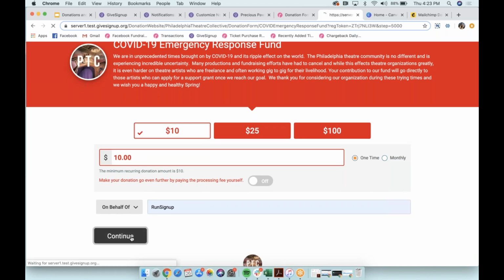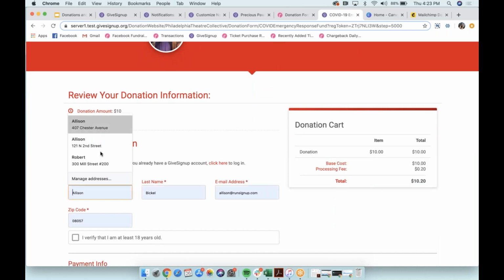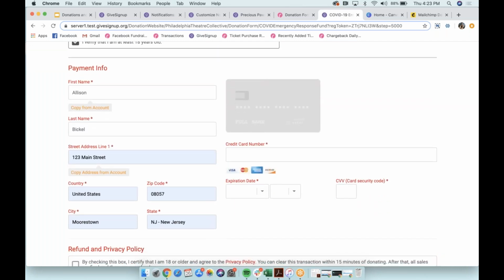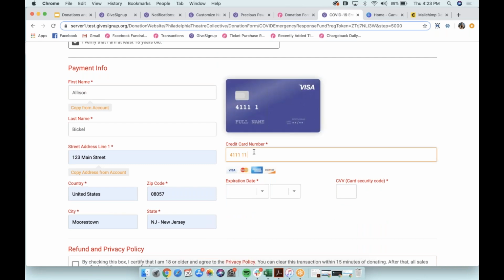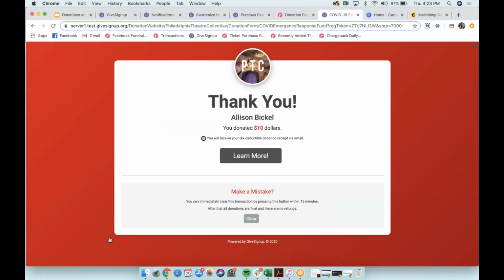And I can click continue. And this brings me to the checkout page. So I can fill in my information here. And then this is my payment information. This is on a test server for RunSignup. So I have a fake credit card number to make a fake transaction. And just pay now. And then I get a confirmation page.